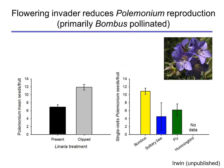In general, on the y-axis is Polemonium seed production per fruit, for our Linaria present sites and where we clipped it out. And then over here on the right are estimates of how good each visitor is on a per flower basis at pollinating our native plant. Bumblebees are the most common pollinators. They are also the most effective pollinators, and these are the pollinators that Linaria is sharing with this native plant.